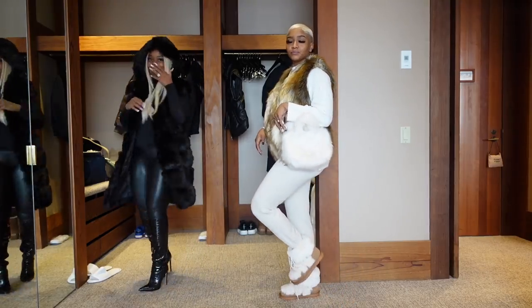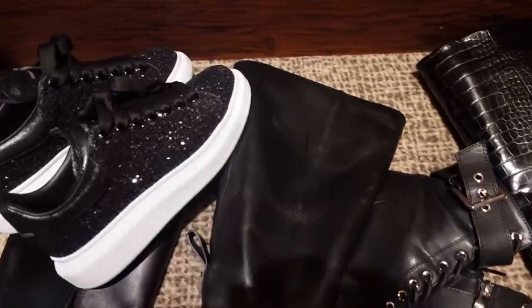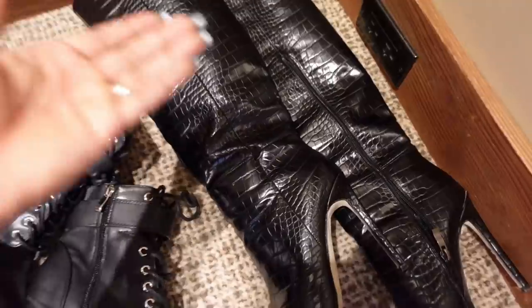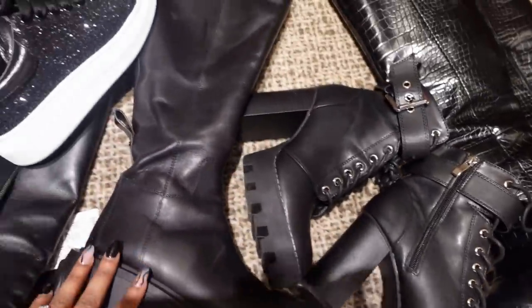Up next, da-da-da! All black dinner. It's the different black boots that Seven brought. Like, she has the snake skin long booty boots. Oh, the boots are from Simi Shoes. I forgot to say it, the boots are from Simi Shoes.